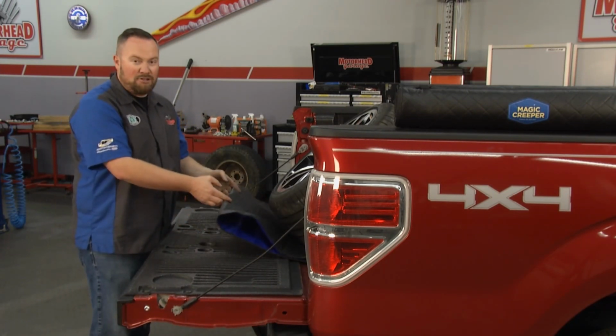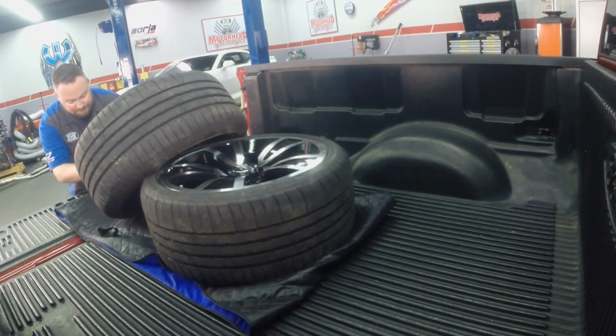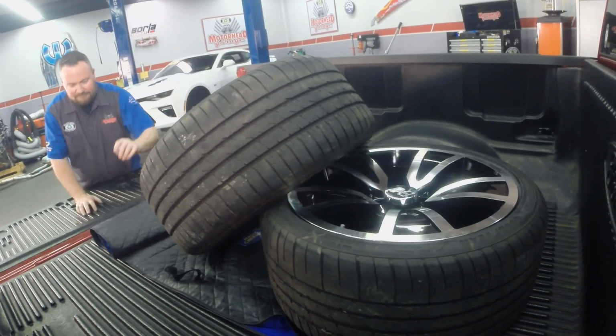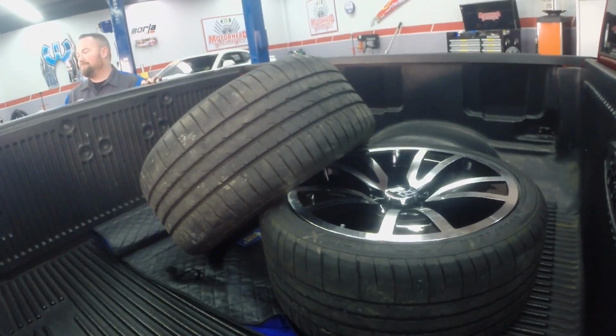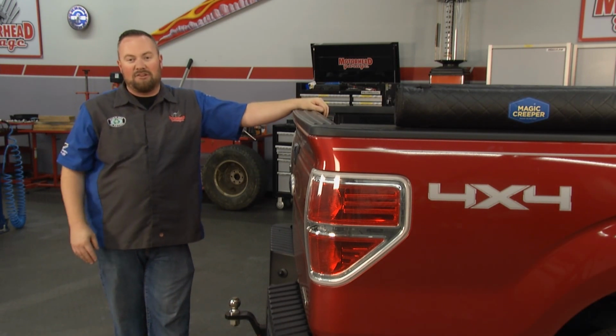I unroll my magic creeper in about 2 seconds, put the load down there, and then I go ahead and push it in, one-handed, close the tailgate, and I'm headed back home. I'm saving my back, I'm saving trips in and out of the gate of the truck.